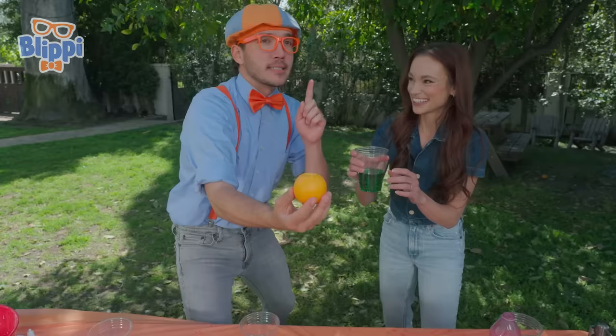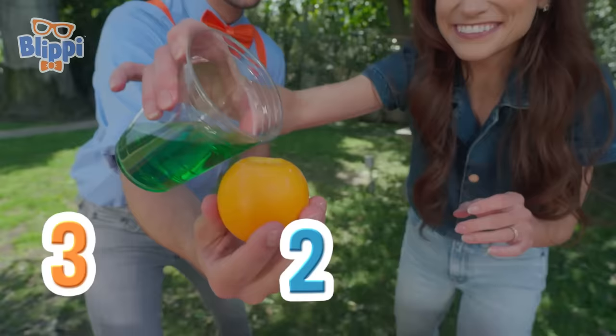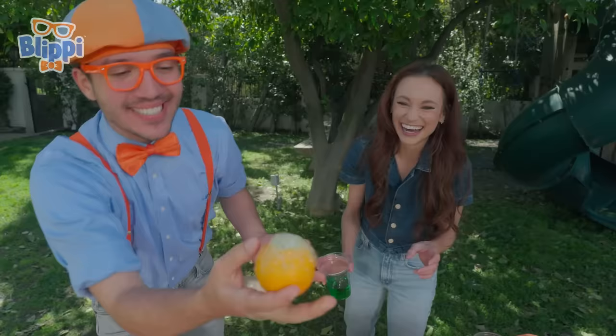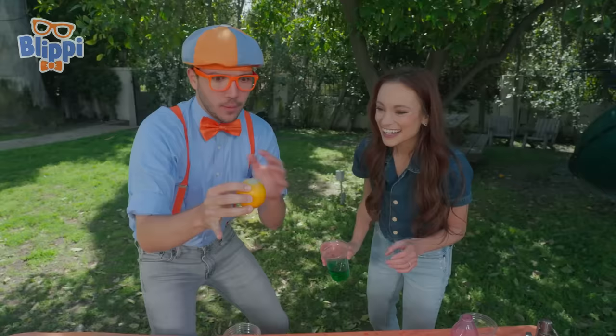Three, two, one. Go! Whoa! Whoa! Whoa! It's so fizzy! Whoa, Emily, that was awesome! That was great! Look at that. So many bubbles, those carbon dioxide bubbles went everywhere. That's a great acid-base chemical reaction right there.